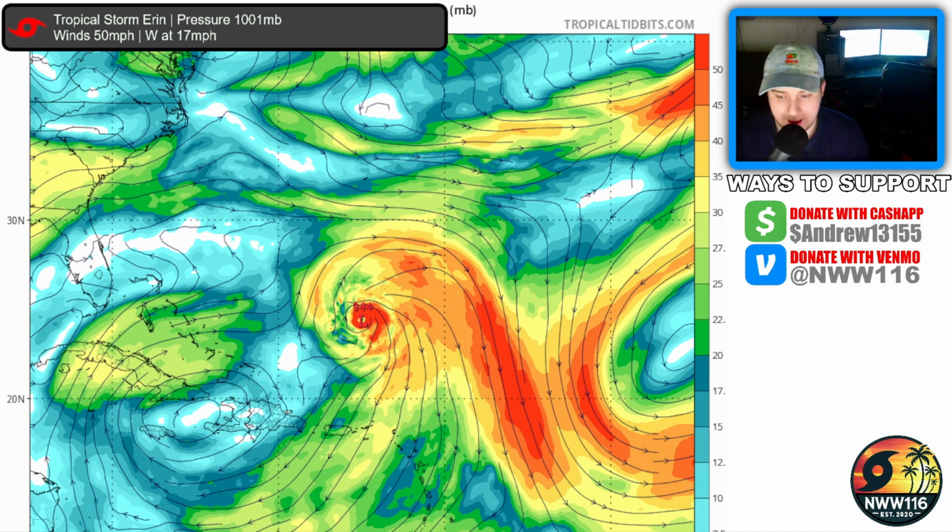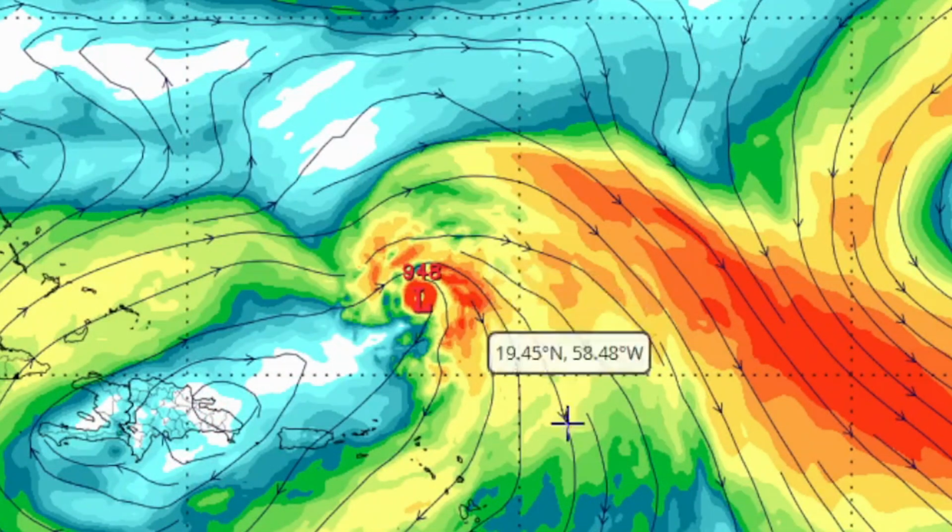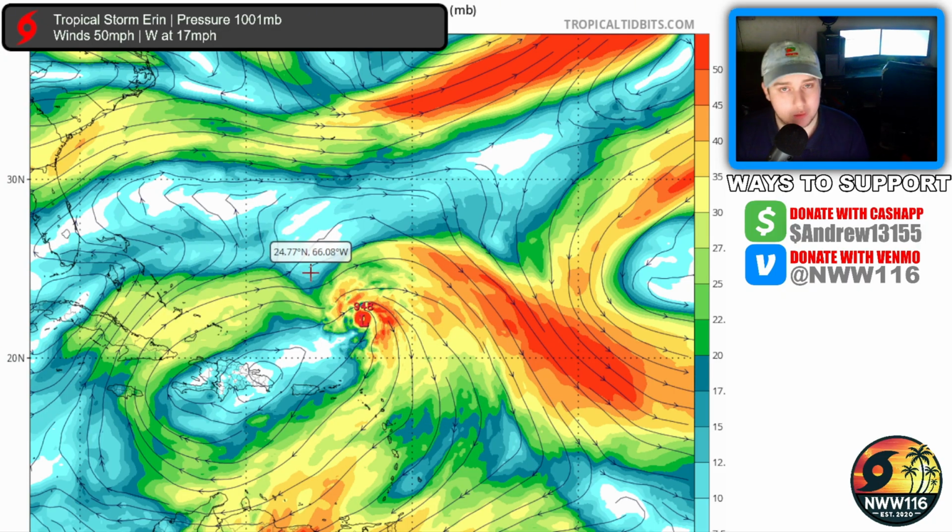The only thing we have going on is basically that upper level venting, which is typical for tropical cyclones, because in the lower parts of the atmosphere the system rotates counterclockwise, and in the upper portions it rotates clockwise. All the air going in has to go out, which it does in those upper levels, and you can kind of see that clockwise motion up there.